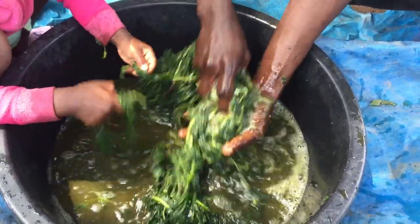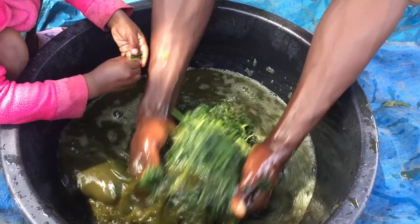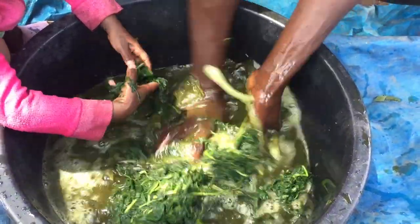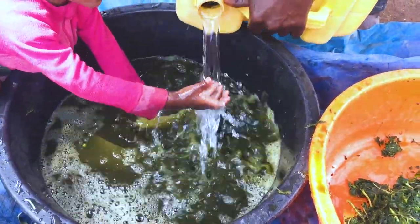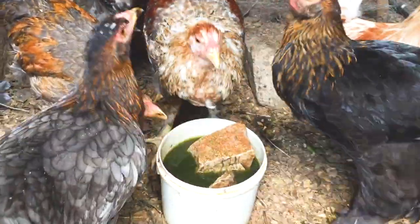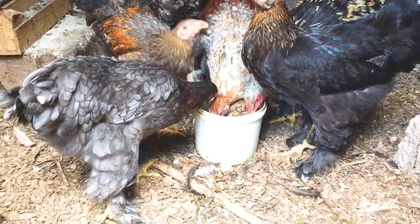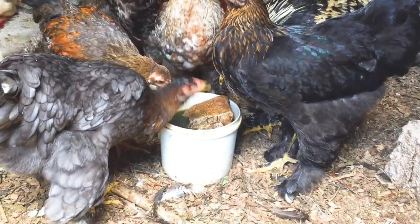You can add other herbs if you may, such as pepper, aloe vera, in case you are having trouble identifying particular poultry diseases, or you can just use Tithonia alone. Give it directly to your poultry through spoon feeding or mix it directly in drinking water. Serve your birds, including those without symptoms, for the general poultry health.